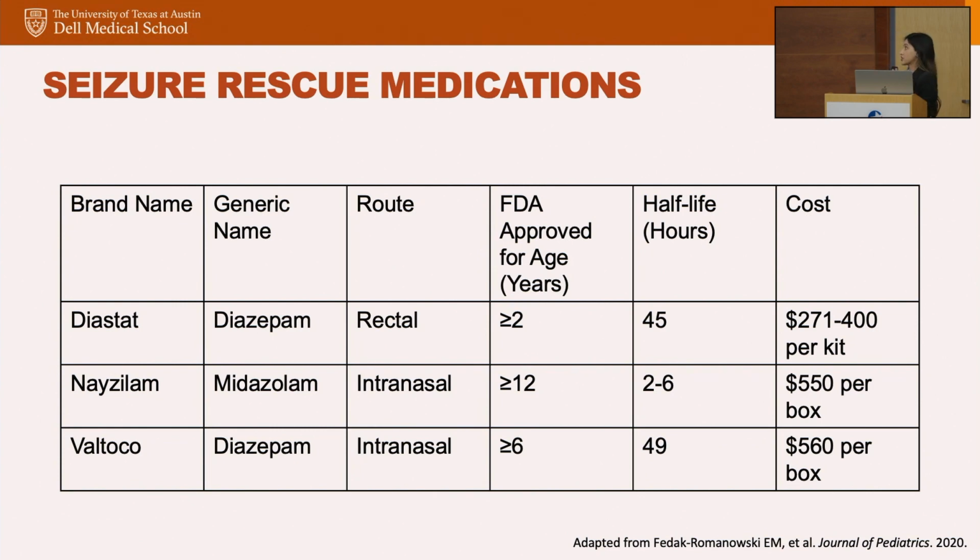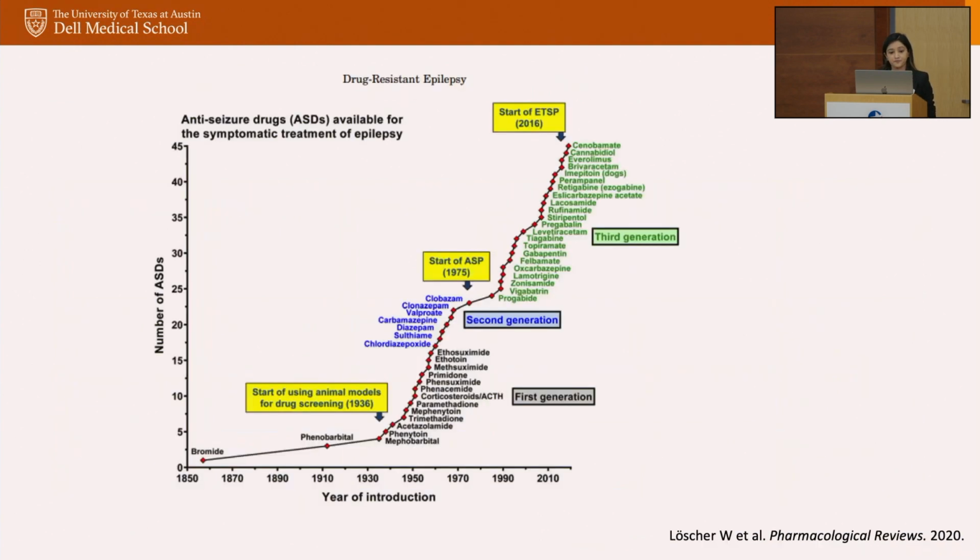So this is a quick chart showing the current FDA-approved rescue medications. It's a quick reference guide showing the age range for approval, the half-life, and the cost. Can be a quick reference for prescribers.